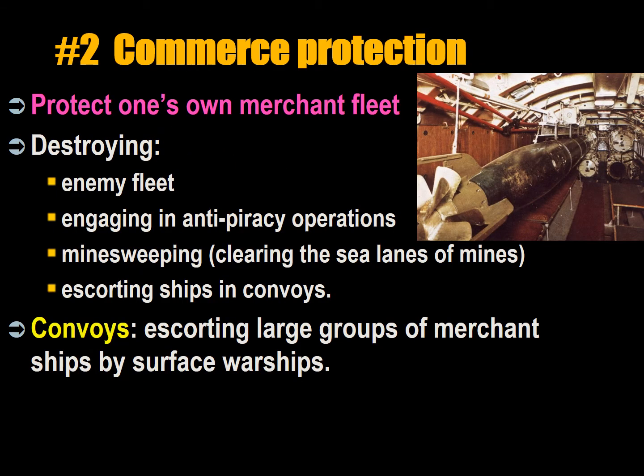The second mission is commerce protection, to protect one's own merchant fleet. This can be done by destroying an enemy fleet, engaging in anti-piracy operations, minesweeping, which is to clear the sea lanes of anti-ship mines, and most commonly by escorting ships in convoys. Convoying of merchant ships consists of escorting large groups of ships by surface warships.